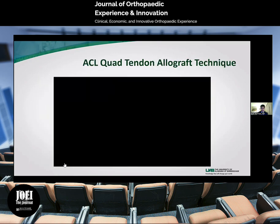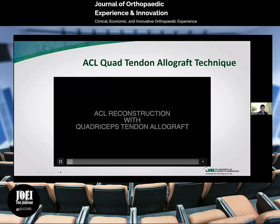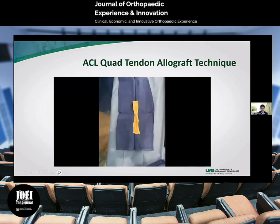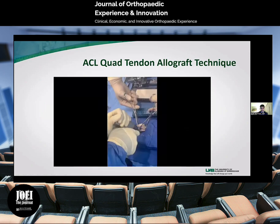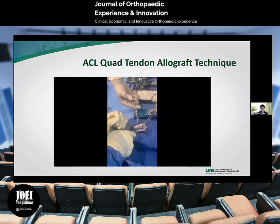So let's go through our ACL quad tendon allograft. Brian showed some really good video of preparation of it, so we're going to be pretty short on the prep side. But as you can see, we use a bone block here on our ACLs and PCLs. The bone block's pretty large, so you have to cut it down. We use a sagittal saw to cut that down to shape it.